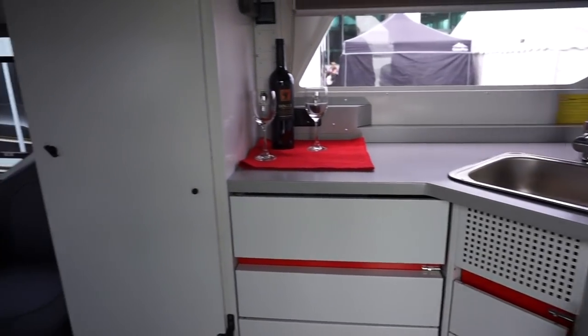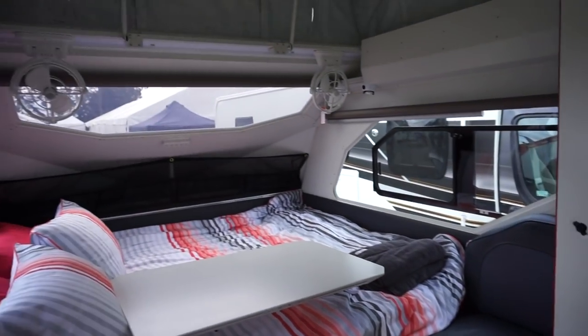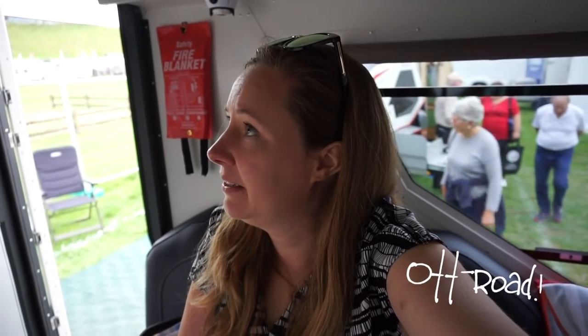Finding something different. I haven't seen this before. It looks Australian, and you know, the type that are really rugged and can go off land. There seems to be a pop top option and like a little teardrop option.